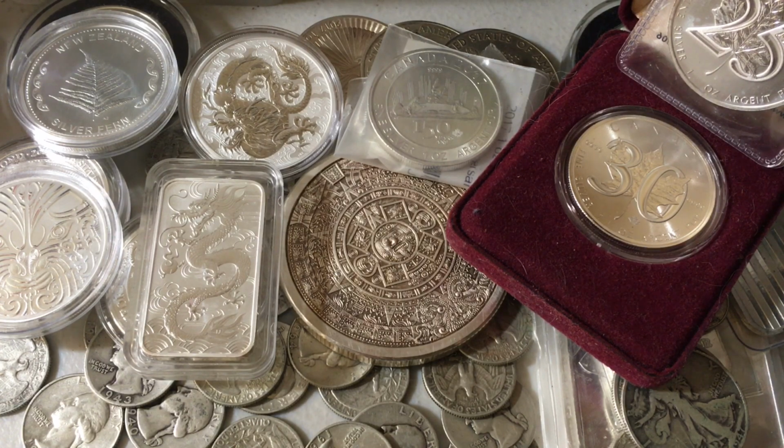I picked these pieces of silver to show off in today's video because I knew not a whole lot of people talk about these pieces. Not a lot of people have these pieces. Not a lot of people even know what these pieces are. Never even seen them before. So maybe this is a first.